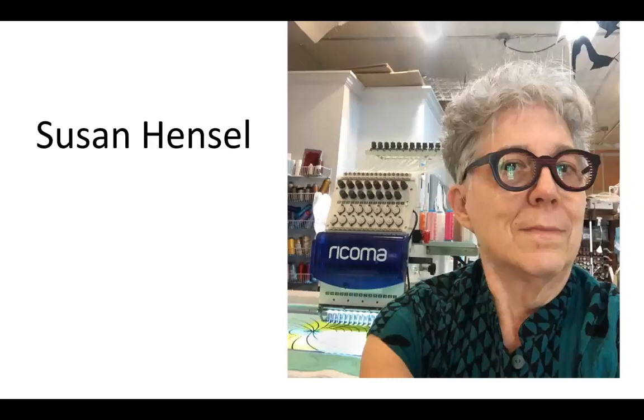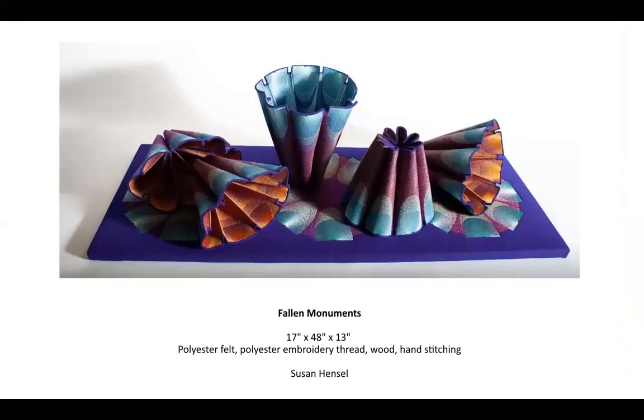Susan Hensel, Minneapolis, Minnesota. This piece, Fallen Monuments, is a digital embroidery on polyester felt, polyester embroidery thread, wood, and hand stitching. It's 17 by 48 by 13 inches. This is a sculpture that has several ways of display.